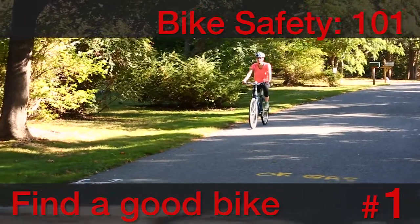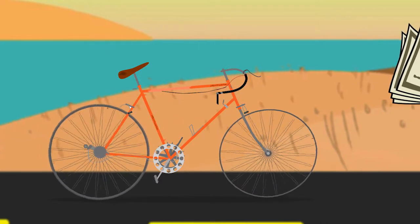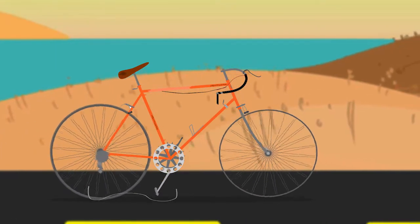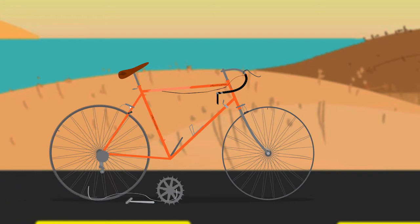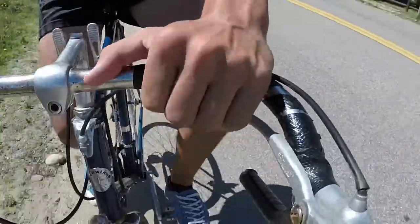Find a good bike. We want you to have a safe bike, and some of the things I've seen is somebody buying a bike and thinking they've gotten a good deal, and then they ride to work and the pedals fall off. Bad brakes, the chains keep falling off, tires get punctured, and they just turn into rust buckets within like 2 weeks of having them. Look out!